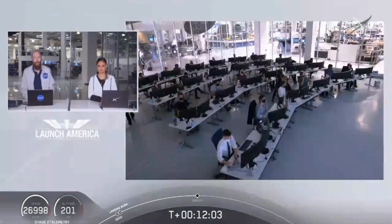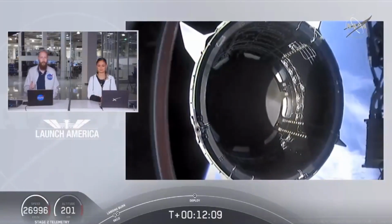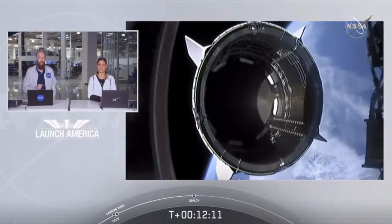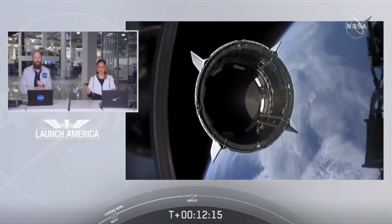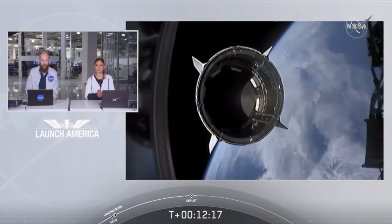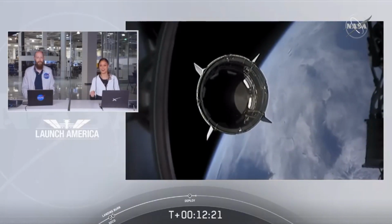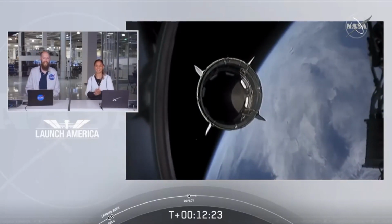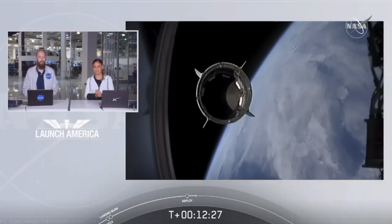It sounds like we had an expected LOS, loss of signal, with one of the ground stations. Waiting for confirmation now of that. Dragon separation confirmed. There is a great view right in front of you. Countdown of one, Dragon separating. Separation confirmed. And there's that call out. Dragon is now officially making its way to the International Space Station today.